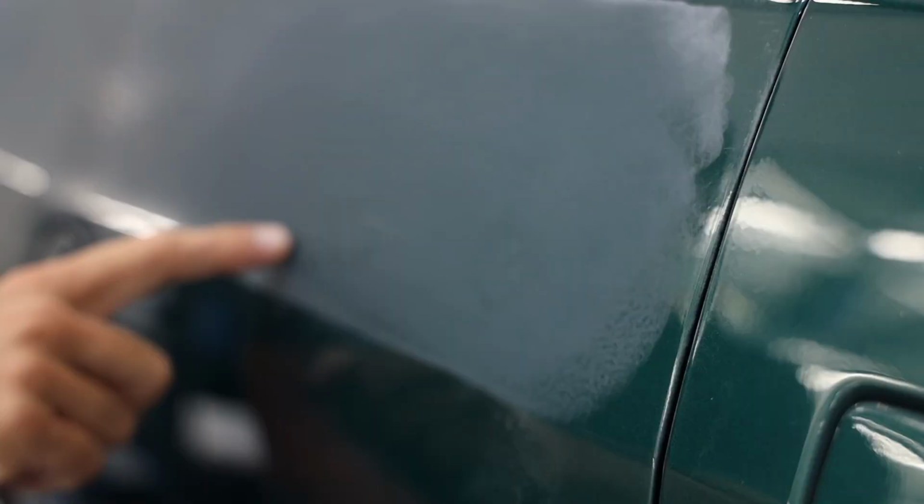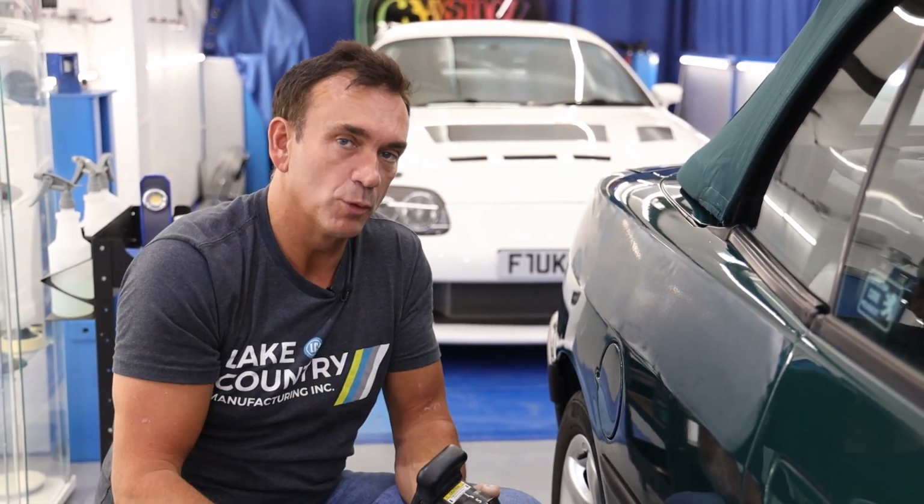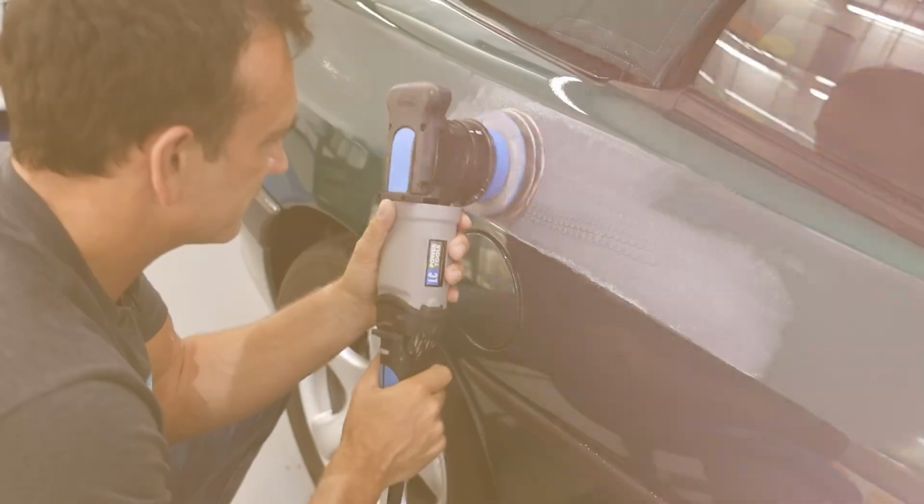When that's gone, we know we fixed it. And also, of course, the orange peel is going to go at the same time. We have a little defect there. There is actually a bit of dirt in the paint there as well. So all I'm going to do is carry along this panel here. There's not much left to do in 1500, then switch to 2500, then polish it back. Very simple process with the UDOS 51E.